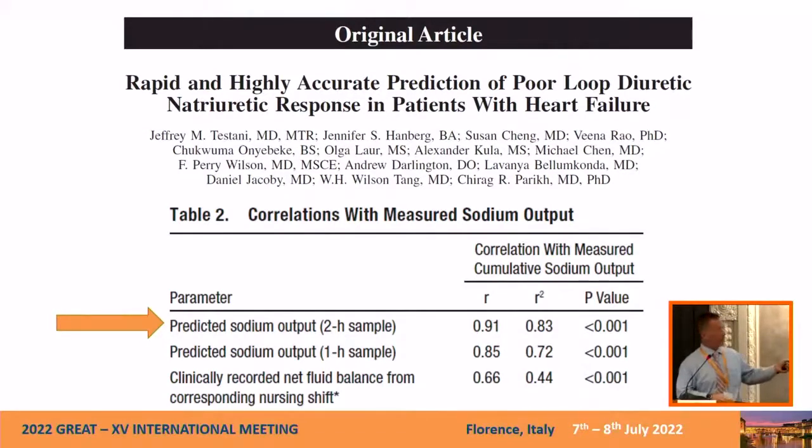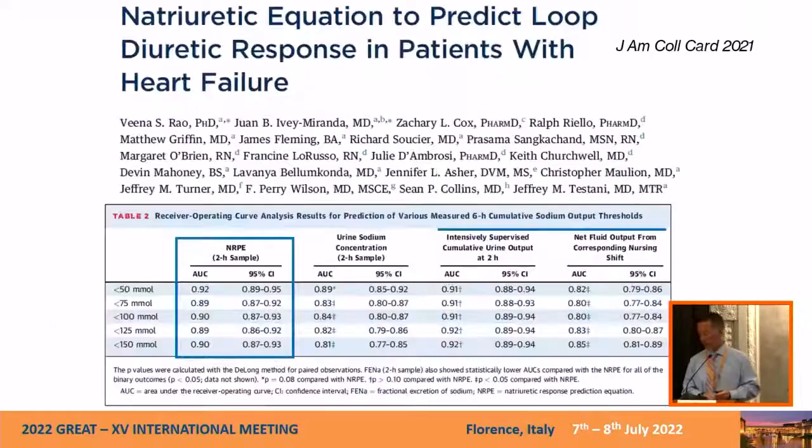He also found that in patients, many of these patients had Foley catheters in, this spot urine sodium was highly predictive of 6 hours diuresis as well. So a spot urine sodium predicts 6-hour natriuresis and predicts 6-hour diuresis, okay? So he's onto something here, and he went and validated this in a large sample of patients.